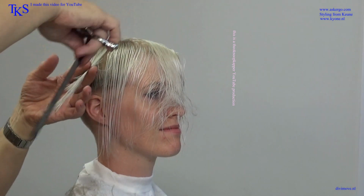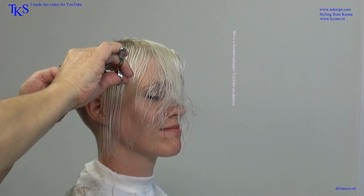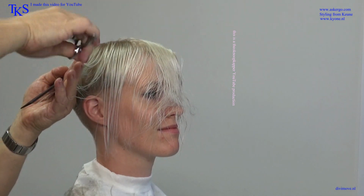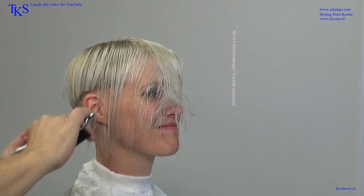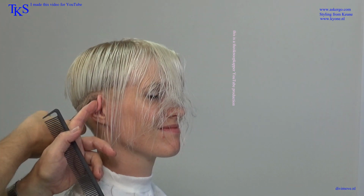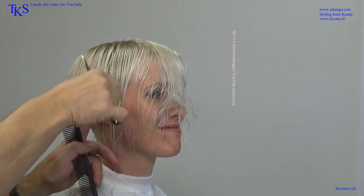Get in again. First in the line of cutting, then go back, take it up and give that lovely small graduation. And so I do all the hair. Ultra small hairs behind the ears. You mostly don't see them because they are so thin.